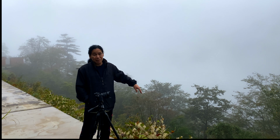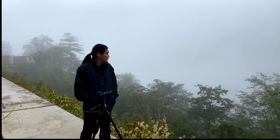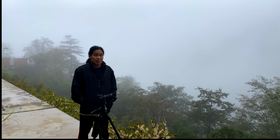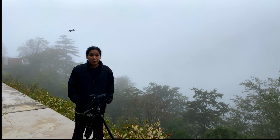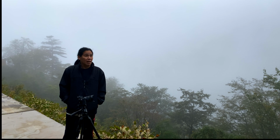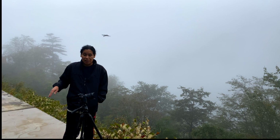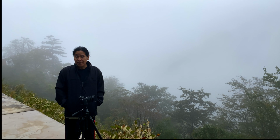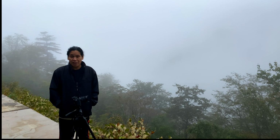The other side of the mountain is completely obscured by the clouds. It looks like it's going to be a long while before this cloud goes out. So it's about time to go. I think we'll have to find another place, maybe at a lower altitude, so we can get some more ideas and some more pictures for this trip.